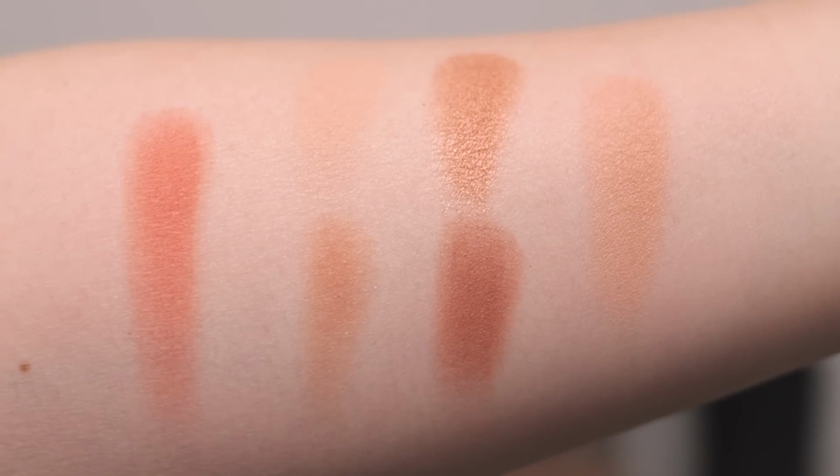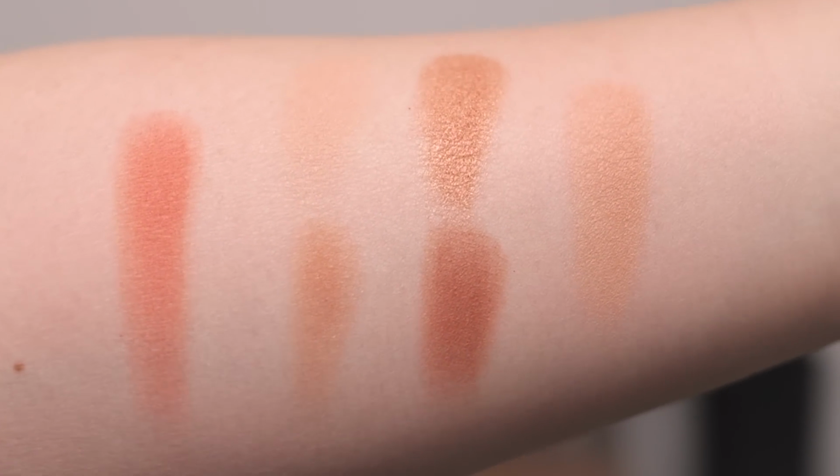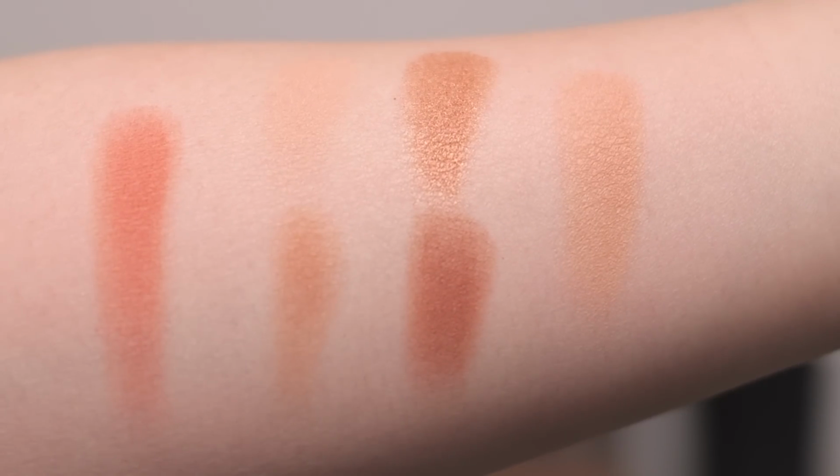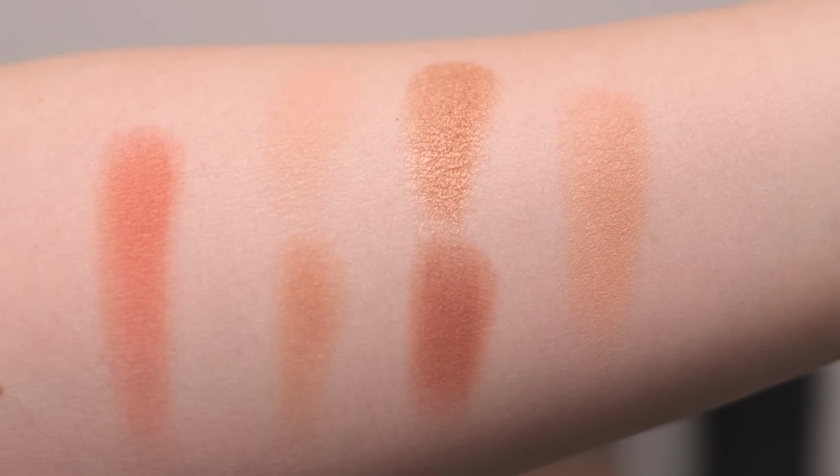What I will say is when I finger swatch these, the formula feels very, very dense. It feels slightly creamy, but almost clay-like. So there's a real kind of thickness to it. So I'm very curious to see how this is actually going to perform on my face. I have found that powders that are thick feeling, even though they're kind of creamy, don't tend to blend very well. They tend to be very grippy on the skin. So anyway, we're just gonna jump right in.